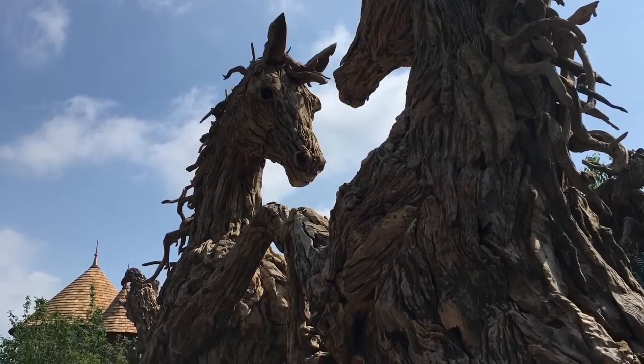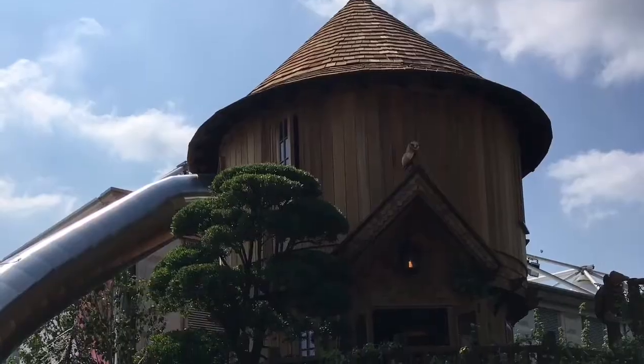I think the starting price for them was like 35 grand. Scary. But they were absolutely amazing. So, you know, if you've got a spare 35k sitting around, go for it, because they were beautiful. I sadly don't.